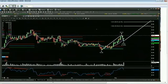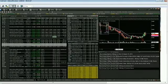Rice Energy, RICE is the ticker symbol. She closed out at 27.47. She's trading at 28.07 right now. It says expects offering. So what, it's going to float some more shares out here? President intends to use offering proceeds. Okay, so I won't spend a whole lot of time.